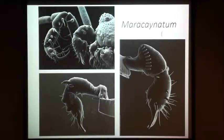It also has a stridulatory organ on the chelicera. So this is the mesial surface of the chelicera, and both chelicerae have one of these, and so as they rub together, they stridulate and create a vibration, but no one has studied what this is used for. It's sexually dimorphic as well, so it's only in males. So we can guess that it might be a reproductive behavior. So Americanatum is tricky, and we aren't quite sure whether it fits in the Homunculidae, but I'm going to leave that go for today. That's something we're still working out.